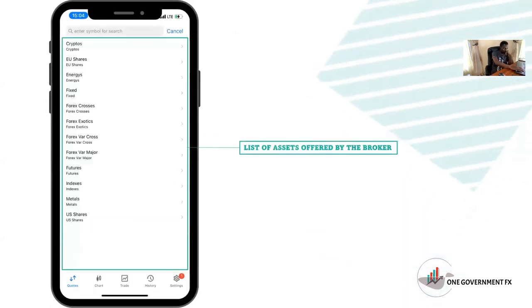Okay, so if you were to click the search bar that we had in the previous slide, you would see your list of instruments appear like this. You see cryptos, euro shares, energies, forex crosses, exotics, a lot of things here. These are the instruments that Google offer. So you can choose any of these instruments to trade.